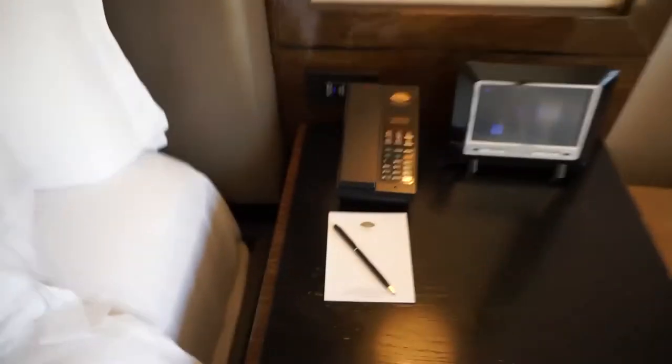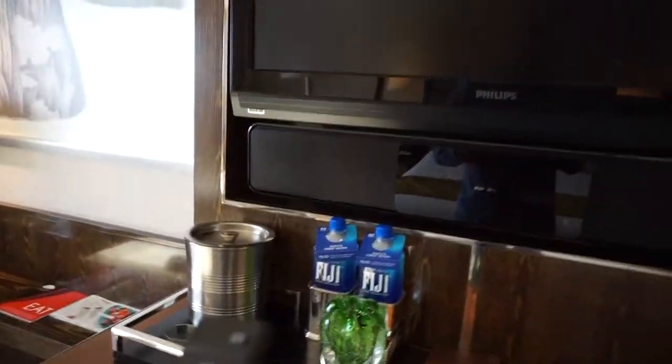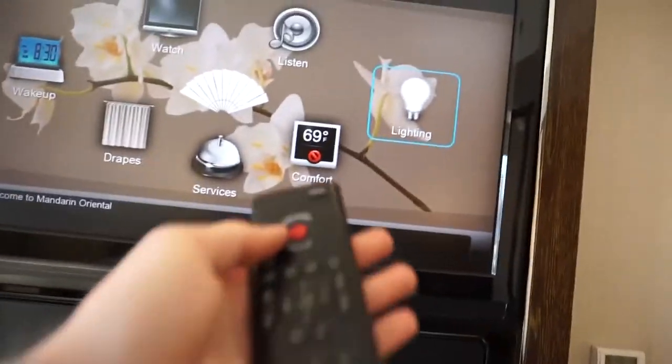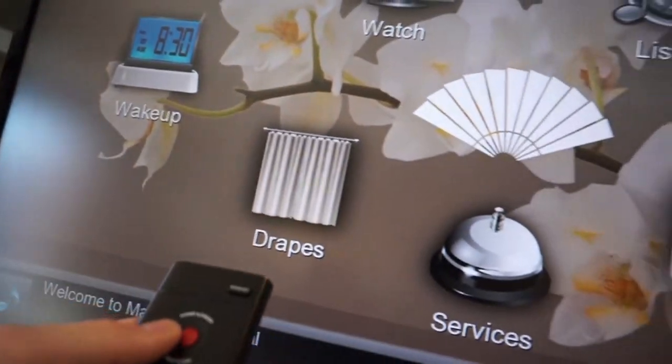I don't even know how to use it. Over here by the bed, you got the switches right here. What is going on here? But yeah, they also have this cool digital bar here for music and stuff. Oh, here's a TV. Let's turn that on. Boom. Whoa, it's like a smart TV. Lighting? What? Wake up, drapes.